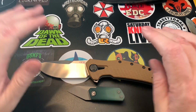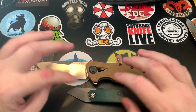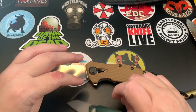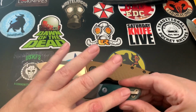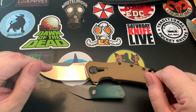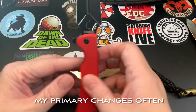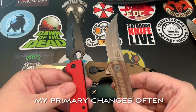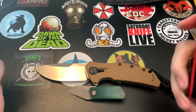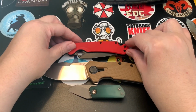So this knife I carry every day as a backup, so I would call it my secondary. This is a tertiary. I carry it in my pocket loose. I don't even use the pocket clip. I carry it loose. And then my first knife that I would carry would be any of these kinds of knives. They would be my first knife. So often I've carried this combination in my pocket.